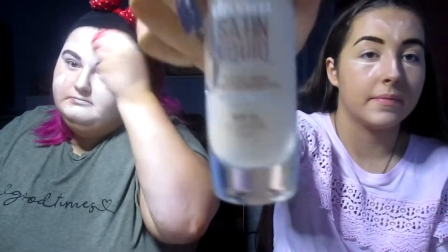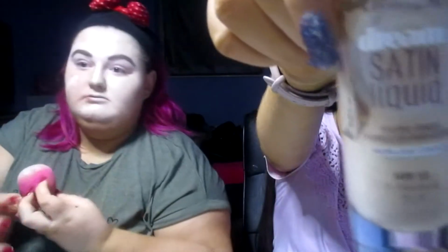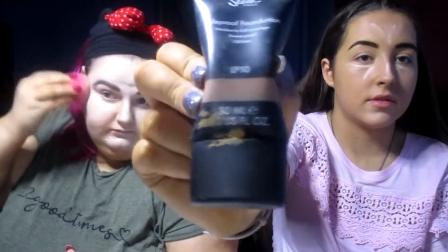This bad boy right here. But then I mix it with this because it's a bit darker. Because the other foundation's really light. I may or may not have should have found a colour to match my tan. Technically, I just use that and then put a tiny bit of that in so I don't look too dark.